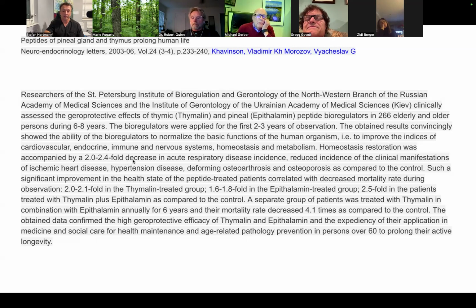When they used this in Russia, it reduced the incidence of respiratory diseases, so infections, ischemic heart disease, hypertension disease, osteoarthrosis, osteoporosis, compared to the controls.